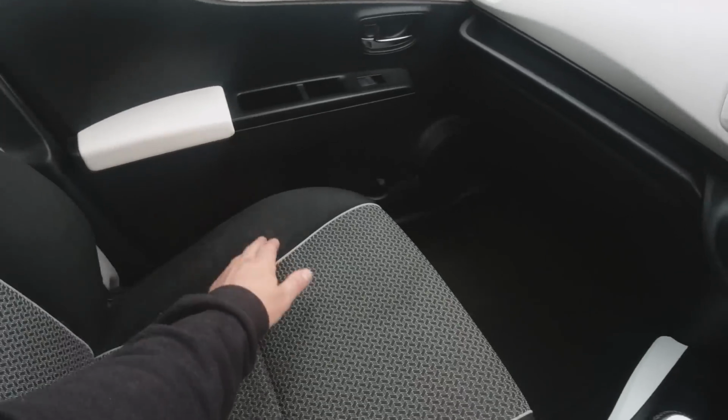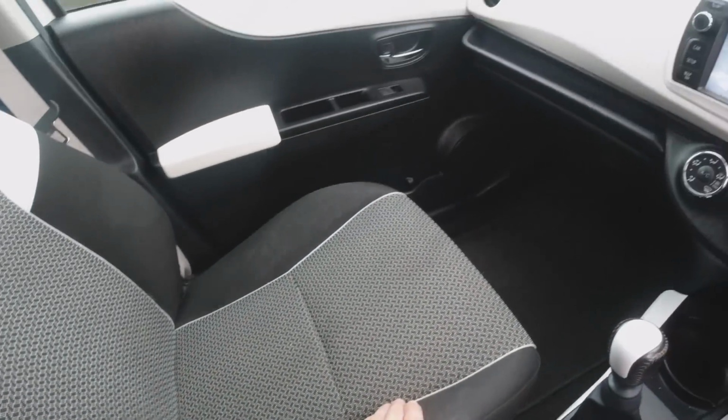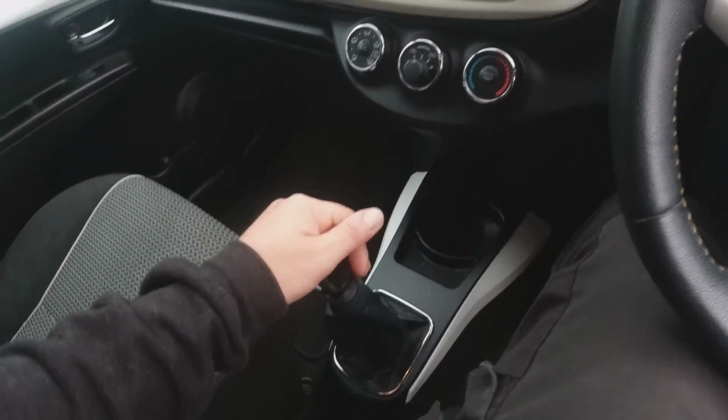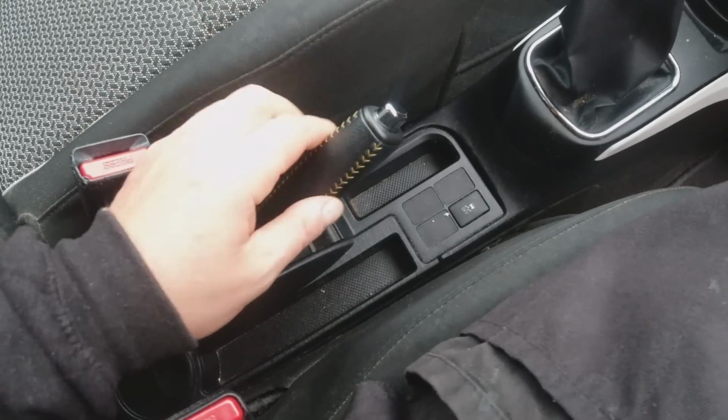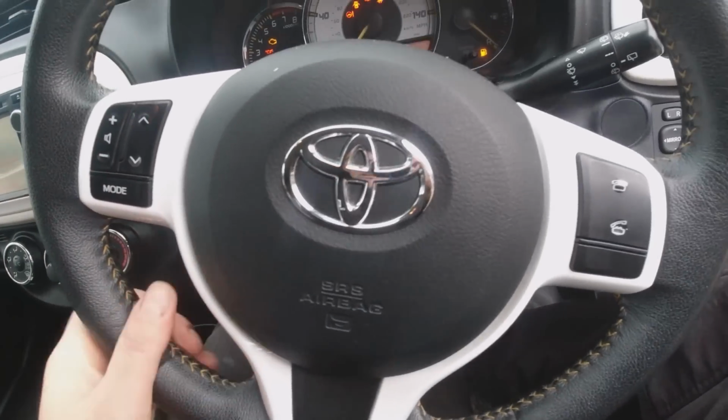Like I say, all the white is carried on in the seats. They just need a little bit of a wet clean on the sides there. But all the plastics are in good nick. All the gear gaiter, it's leather, all that's nice. Oh, it's around the steering wheel as well, yeah. That's all in good condition.